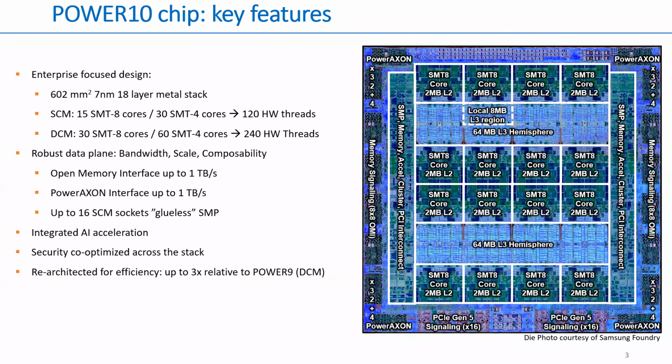On those 600 square millimeters, we can put 15 SMT8 cores or 30 SMT4 cores. So that's the number of threads that each core can do. Either you can see a core as running 8 threads, in which case we have 15 in a chip, or 30 of the 4-threaded cores. Either way, you get 120 hardware threads per chip. So like I said, some modules will be a single chip, some modules will be a dual chip, in which case you could get up to 240 hardware threads on a single module, a single socket that goes into a motherboard. There is a very robust data plane that interconnects the cores, but also that interconnects the modules.